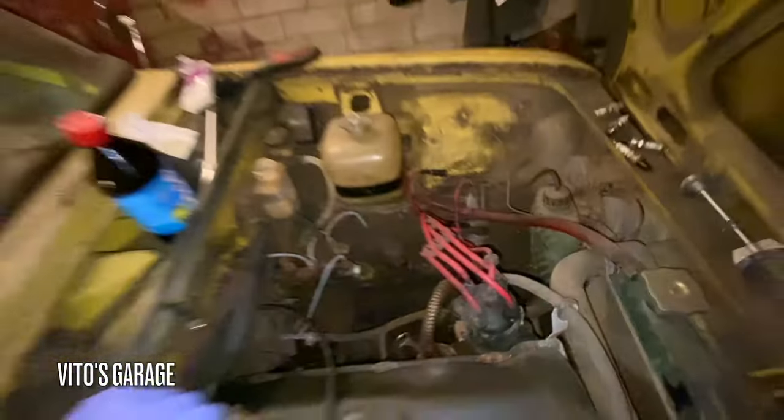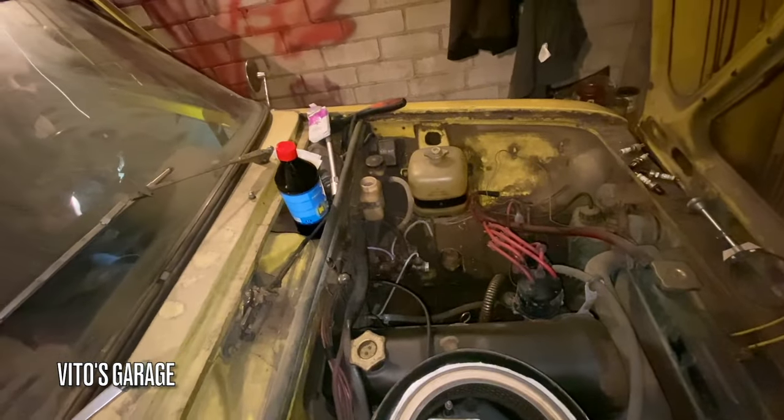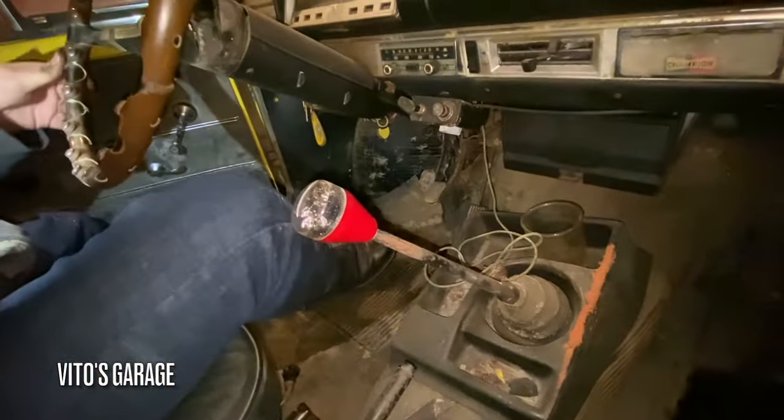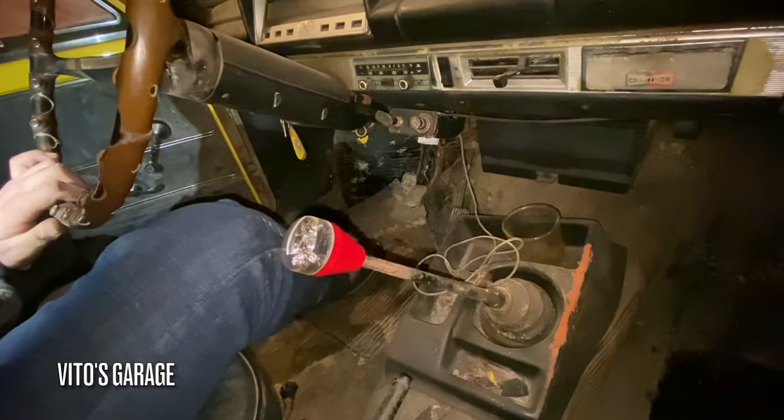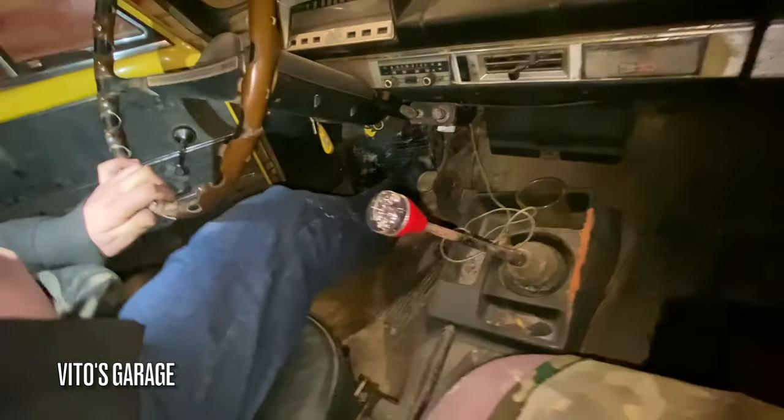Actually, the brake one seems pretty good. It might be just out of brake fluid. It feels like you have pressure. Well, the brake pedal is gonna go back up because there's a spring in there. But we have some brake fluid we can add and see if it works. The clutch is stuck. Let's add brake fluid too.